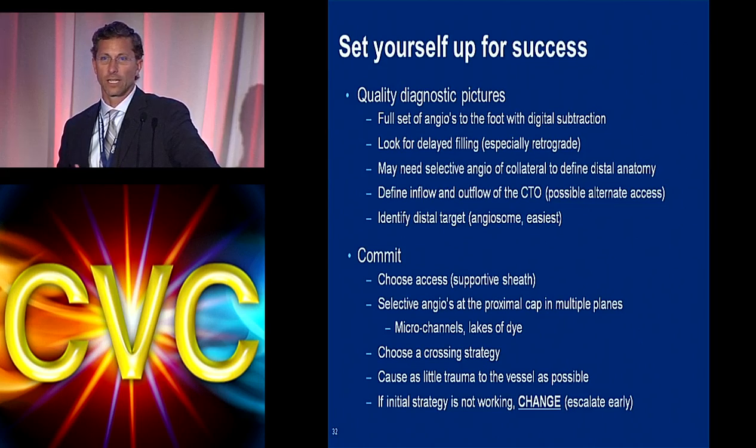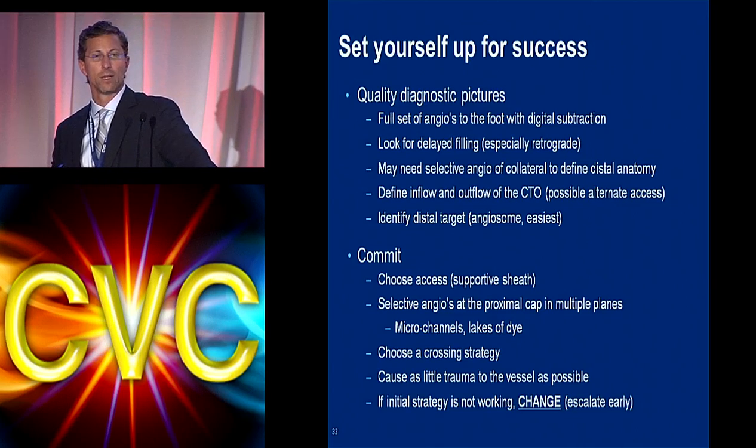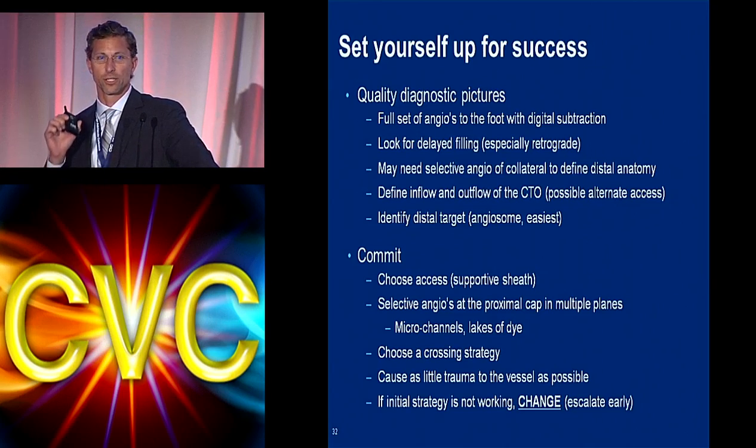Go ahead and commit early. Get a supportive sheath in that's going to give you the support you need for crossing these CTOs. I'm a big believer in taking a support catheter to the proximal cap of the CTO and injecting directly onto that proximal cap, looking for those micro channels that you can get a wire or catheter started in. I'm going to show you an example of that in just a minute. Choose a crossing strategy, and then if that's not working, change.